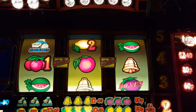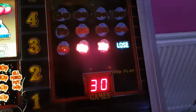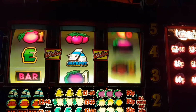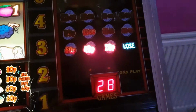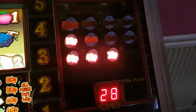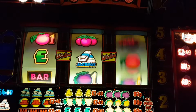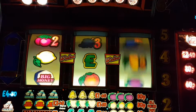Respin. Just sort of a go really, isn't it? £9.20. £8 in the bank, £9.20. Just over halfway of the tenner.